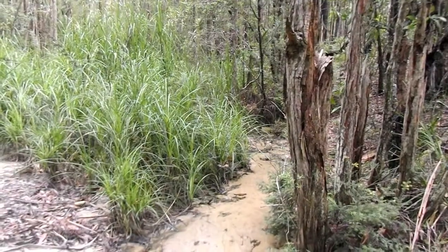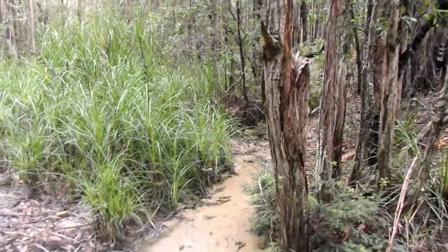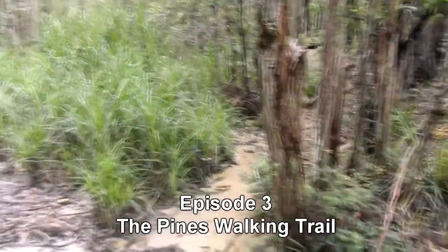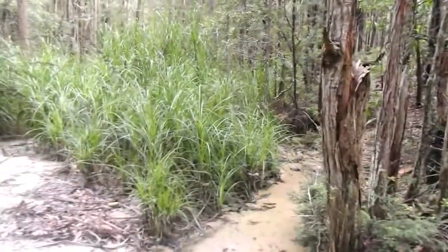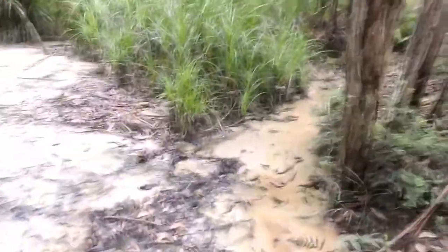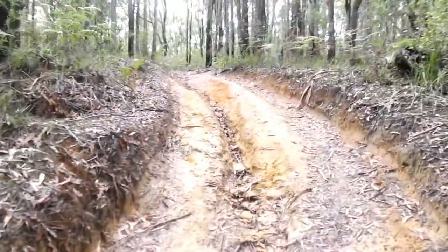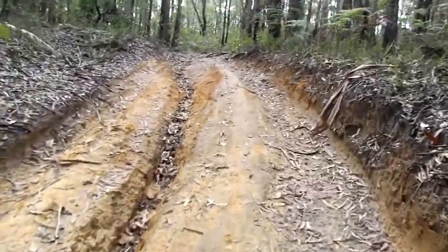It's real muddy, like we saw in the last episode as we were doing the Pines Walking Trail. Now this does actually flow down into that section of the Pines Walking Trail. It's just interesting that it's so clear here, so beautiful here, yet absolutely filthy. You can't see an inch into the water a couple hundred metres downstream. So, spiderweb.